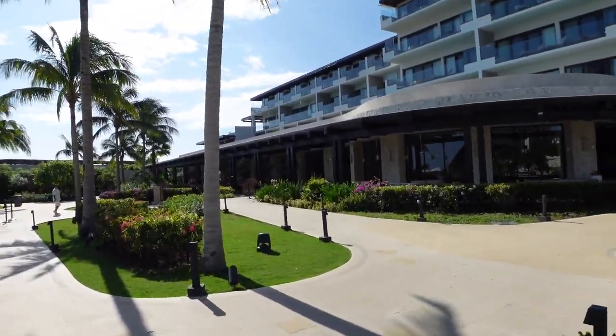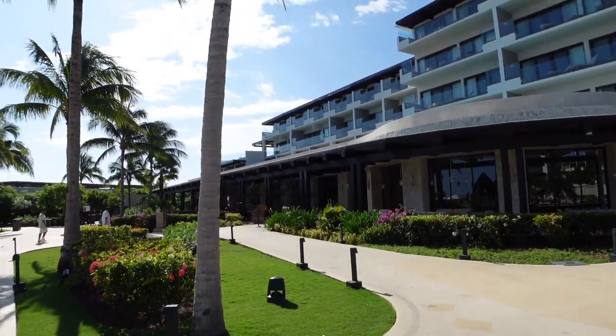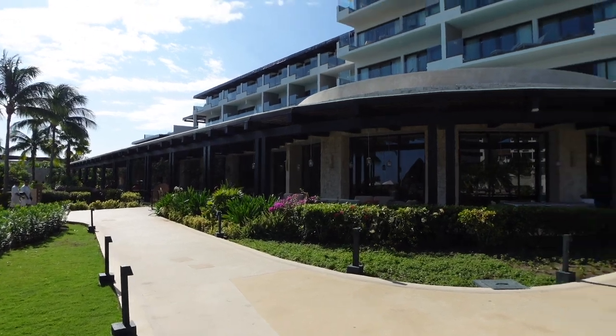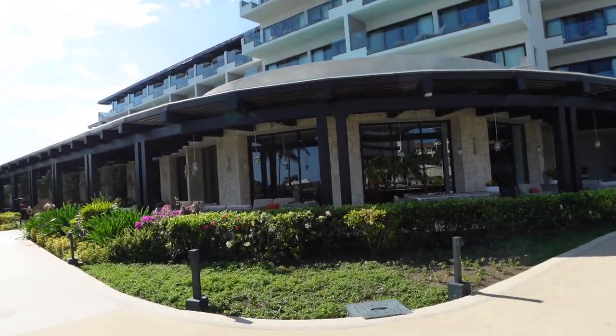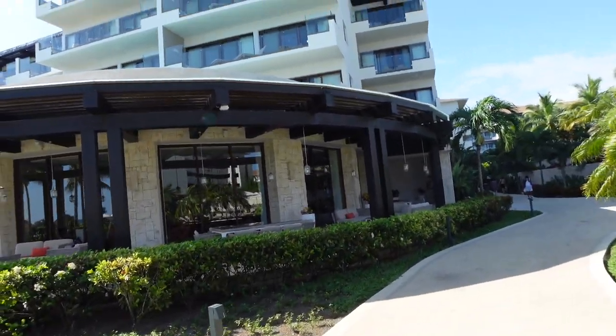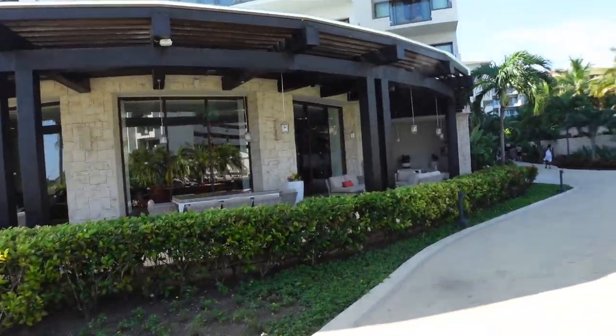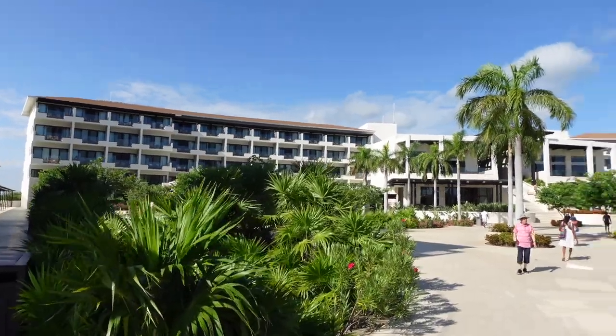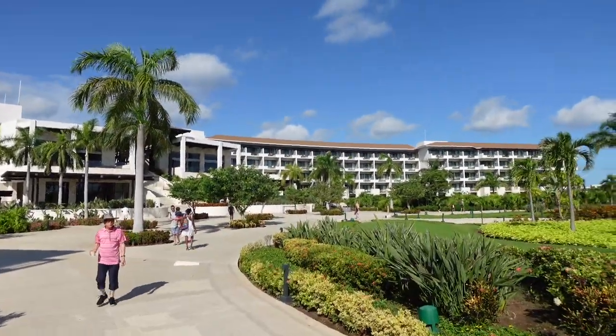This is, what is this called? The Gacho Grill, but you guys have to make reservations at the restaurants and do it early because if not, they'll fill up and you won't be able to eat there. Here's another view of the resort. I'm just trying to show y'all as much as I can.